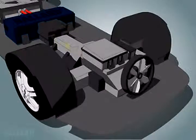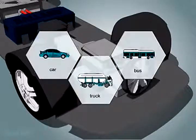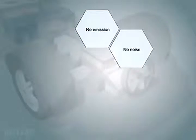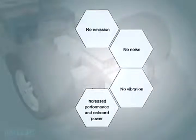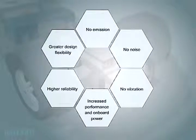The fuel cell generates electricity that can be used to power a car, truck, bus, or other vehicle for as long as fuel is supplied. The fuel cell is 2 to 3 times more efficient than your gasoline engine and does not create pollution. Additional benefits include increased performance and onboard power, higher reliability, and greater flexibility in vehicle design and engine layout.